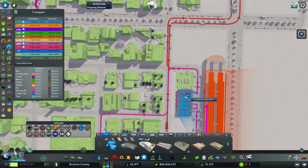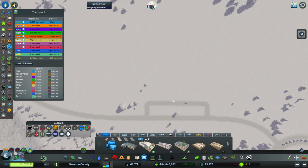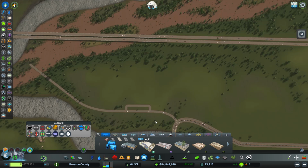And for now, by the way, I did delete the big across the map bus line. It was just bothering me. Dustin, you can put it back if you hate me for removing it. We're just going to have a bus that circulates some people over here just to help them get to class.